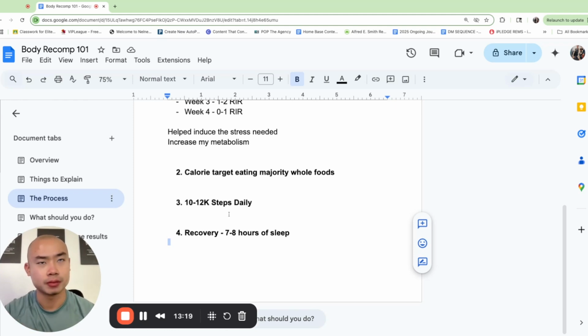Step number 3 is walking 10 to 12K steps daily. This helps me burn extra calories and increase my metabolism, and also helps with recovery as well.